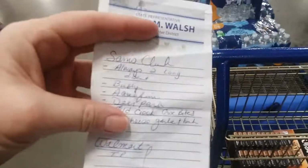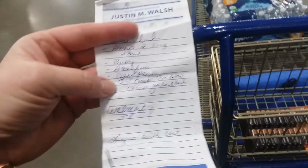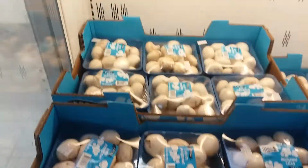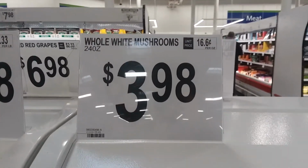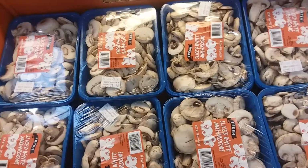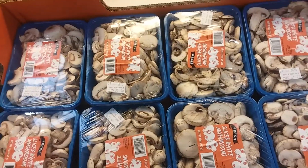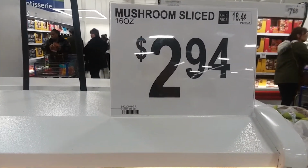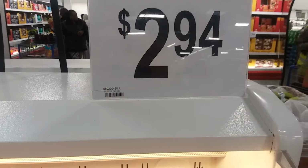We're going to go find what we came for, and we have to find this cheese, Old Crock cheese. So here I found some mushrooms, and they are 24 ounces for $4, or you can get 16 ounces for $3. I would not get that here because Aldi always has a pound of mushrooms for 99 cents to $1.30. So, I mean, I guess you could if you wanted. Why did we walk over here? He said he loves his mushrooms.